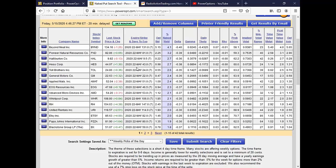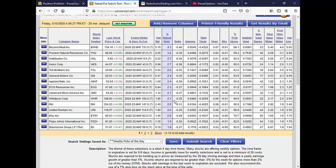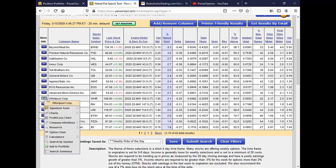Let's take something that's not too extravagant. Whirlpool looks good. I'm avoiding Beyond Meat because it's got a high volatility. At least it did. I haven't checked it recently. We checked. Yeah, it's at 0.9381. Everything's relatively high, but I'm going to use Whirlpool, a little bit lower volatility. And I apologize. Your delta here is a good, nice number of negative 0.35. Okay. And so we'll do one contract there.